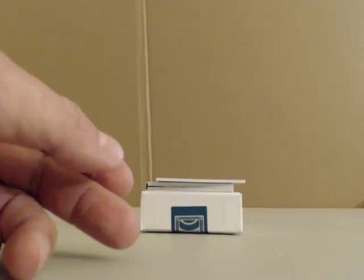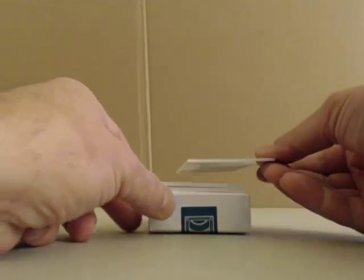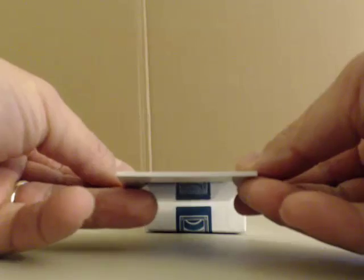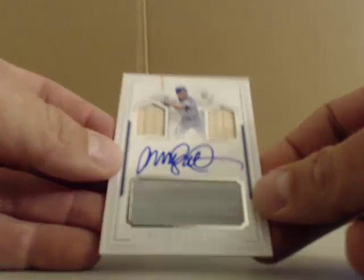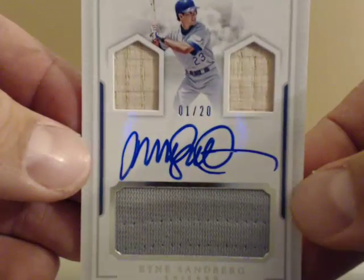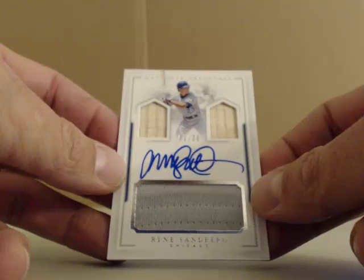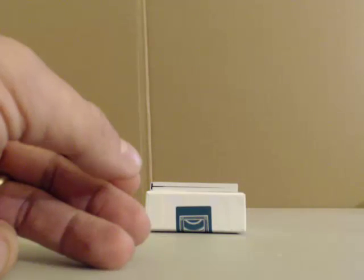And I said not fair because number one already got the hits, but this one's going to go to them as well, too. 1 of 20. Ryne Sandberg. 2 bat relics. New Jersey, Ryne Sandberg. That's an all-card auto. It's nice. It's nice.